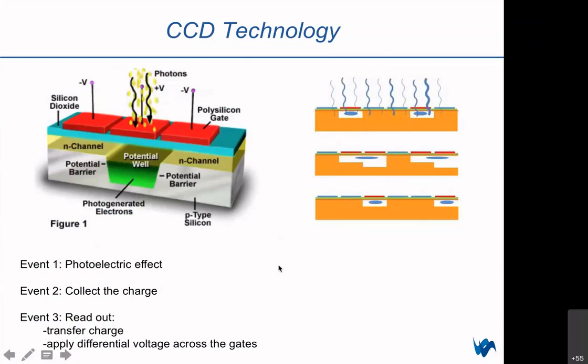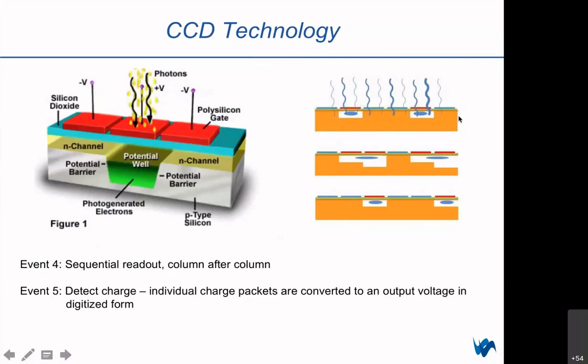So there are 5 events that occur. Event 1 is the photoelectric effect. Event 2, they collect the charge. Event 3, they read out, which means they transfer the charge or apply differential voltage across the gates. So essentially, as light's coming in here, they hold the charge, they make it variable, and then this information gets pushed over to the right, where a sequential readout occurs column after column. And then the final event, to detect charge, individual charge packets are converted to an output voltage in digitized form.